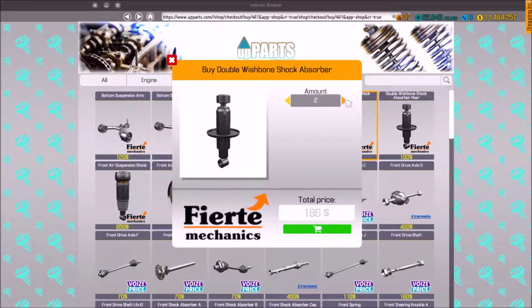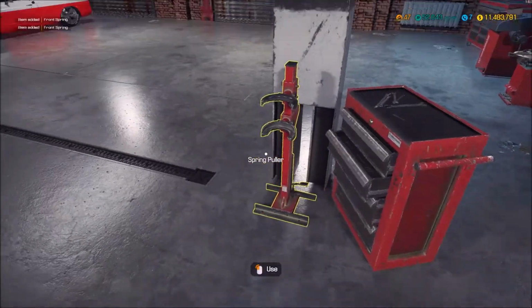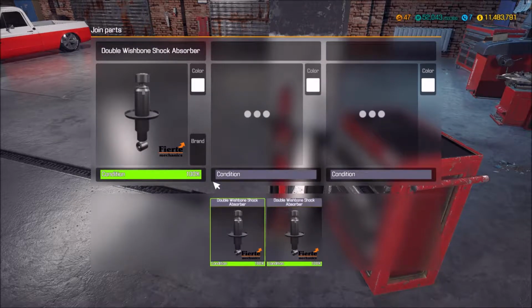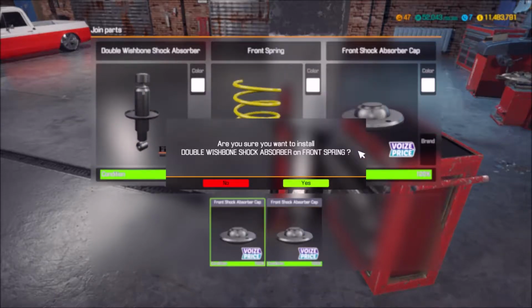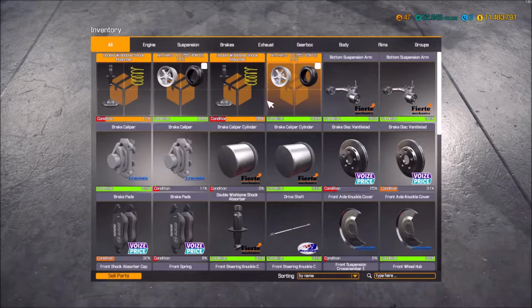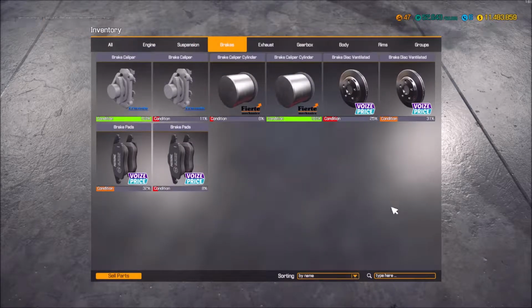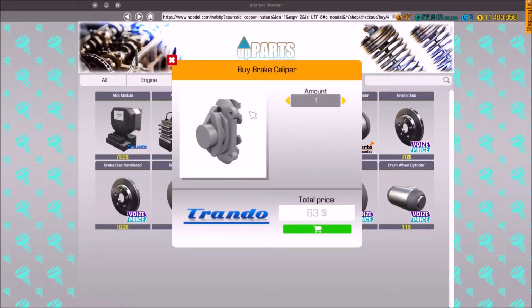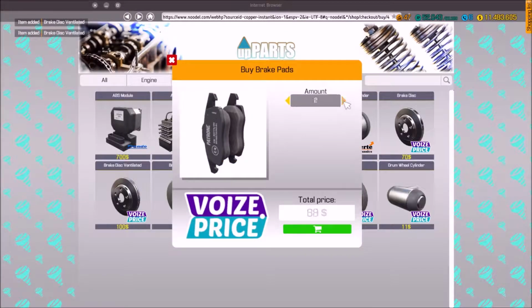Suspension. Go ahead and get this started. Let's try out something different. Not totally digging it, but it's just not working for me. Go ahead and dump off the shock absorbers. Brakes. How are we doing on the brakes here? Oof, one caliper. Let's get the caliper. Let's get the brake cylinder. Discs and pads.